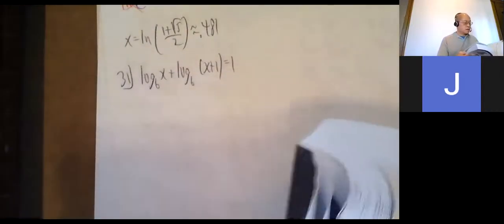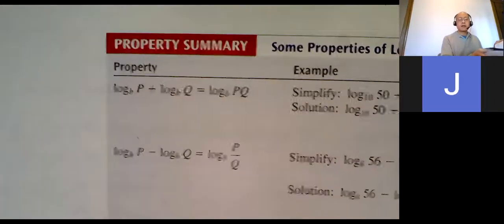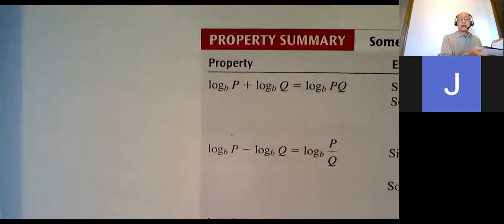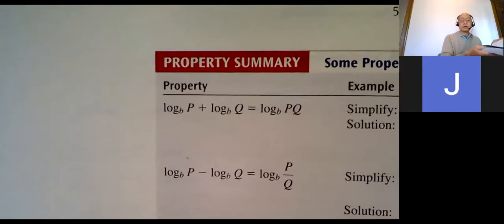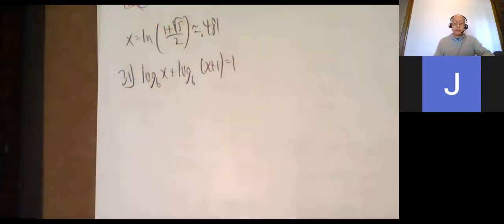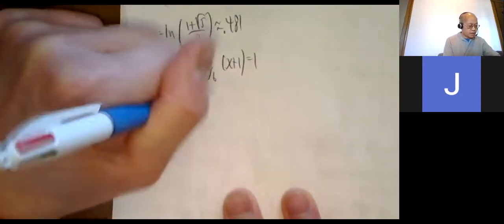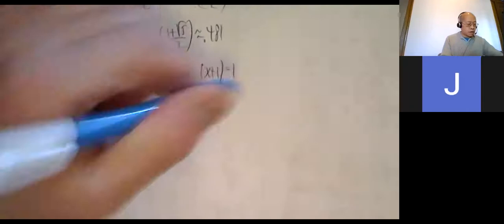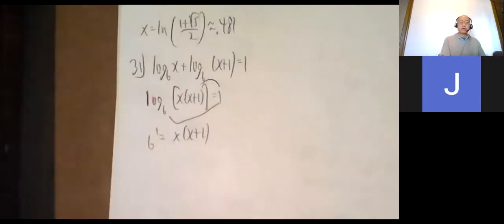Whoops, that's not the section. It's the page that I showed you earlier, if I can find it again. 363, the top one. You have the log of a sum: log base B of P plus log base B of Q. Summing those, you multiply them: log base B of PQ. In other words, log base 6 of x times x plus 1 equals 1, like so. Okay, now I can unscramble it. 6 to the 1 equals x times x plus 1. And that doesn't look too bad.